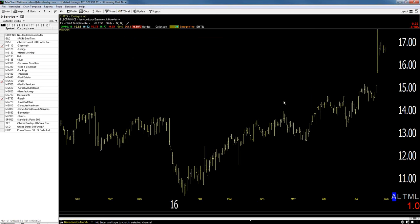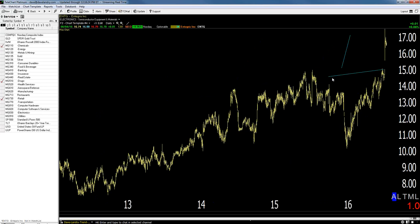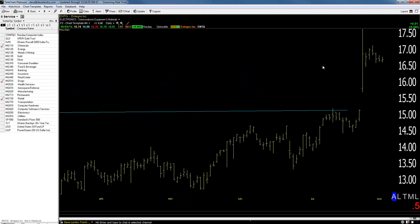ENTG. Well, my only problem is you just have this one big bar up, okay, for the breakout. And ideally, with the breakout, you want to see it happen over a period of days, and you just don't want to see one big bar up, okay? Longer term, the personality is just kind of crazy in this one. It's up, it's down, it's up. It's a Jackie Mason stock longer term. So I would avoid it based on the fact that we just have one big up day in here. Now, if it continues to follow through to the upside, then by all means, on pullbacks, okay?